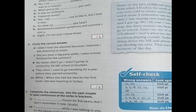Exercise number 2, I didn't hear the doorbell because I was listening to music. This is a continuing action. That's why I use the past continuous. And the rest is homework.